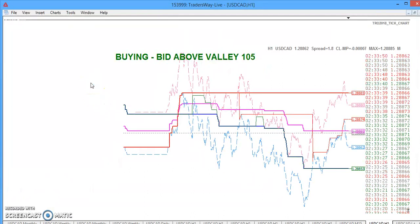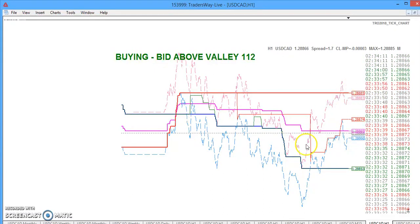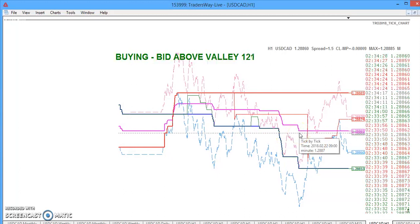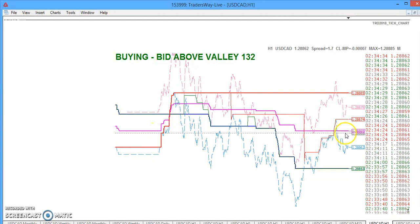And once again, looking at the tick chart. Somebody was asking me, what are all these lines on the tick chart? Well, the red line here is the highest bid. And the blue line is the lowest ask. The dotted line here, if I remember correctly, I believe one of these should be the hourly open line. And the purple line is the midline.